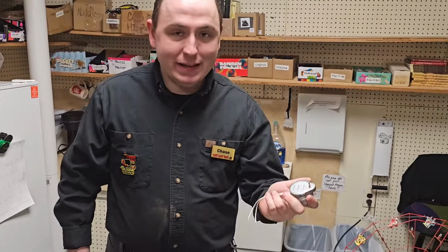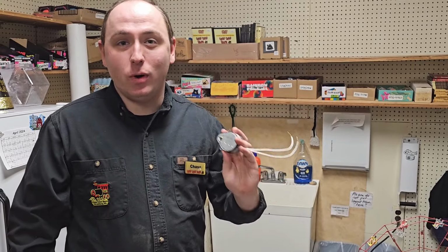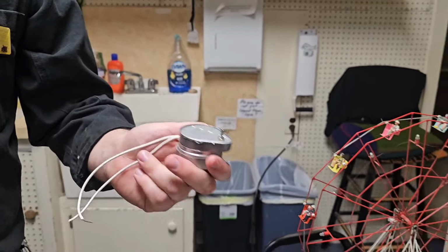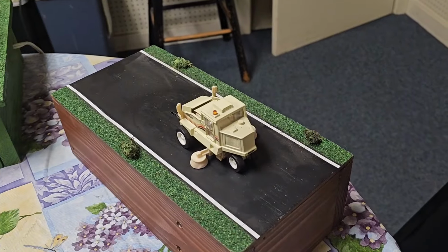Those are clock motors? And these things run for hours and hours, and they are very, very reliable. Are they DC or AC? These are AC. These are 120 volts AC. And that runs most of the animations? Most of the animations. Got a street sweeper. Good Lord. Let's go into the control panel real quick.